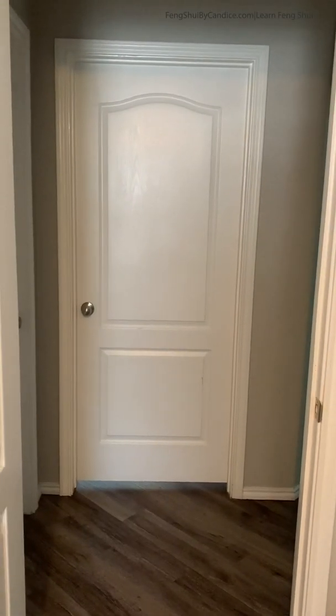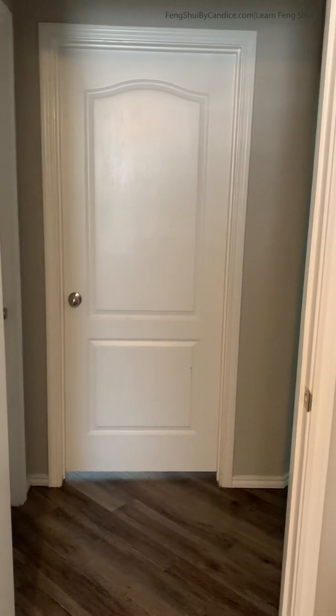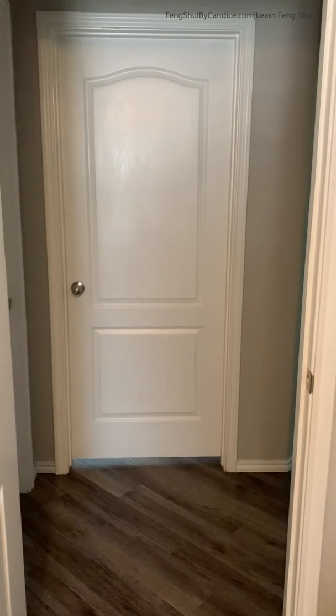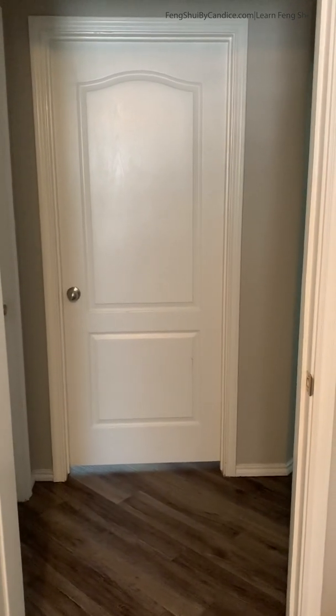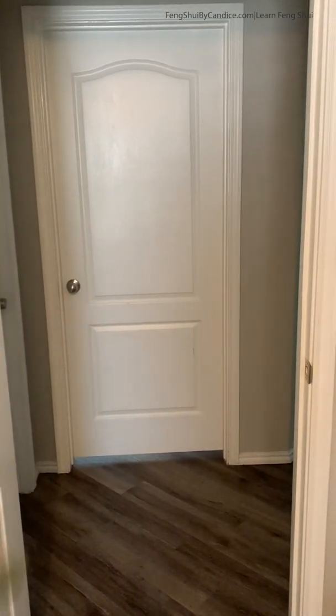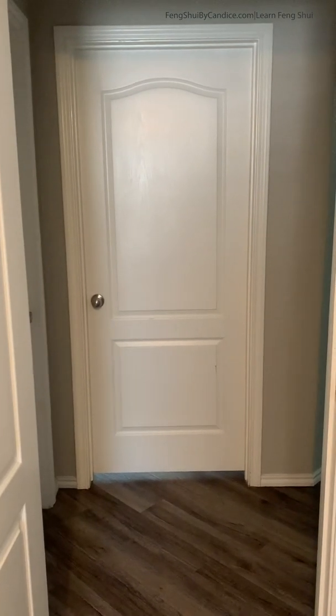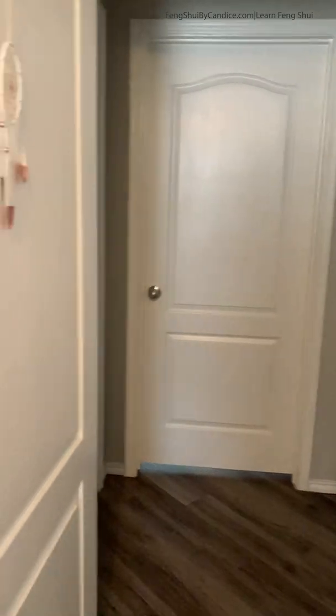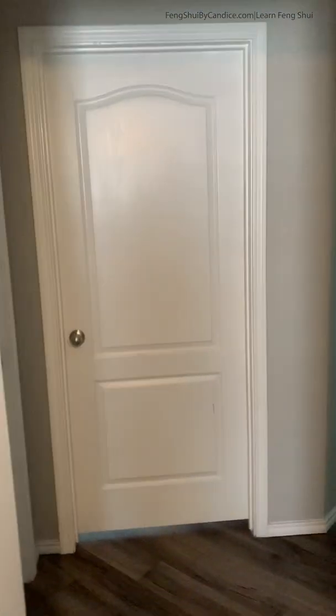And my desk is in the best position possible. But when you have doors facing other doors, it means the energy is not coming into your room correctly. It just goes straight through. For this reason, I keep this door closed. If I'm not in that room, I keep the door closed, and if I'm in my office, I'll shut her door. So the chi coming in the hallway is able to circulate and go into my office or into her room.